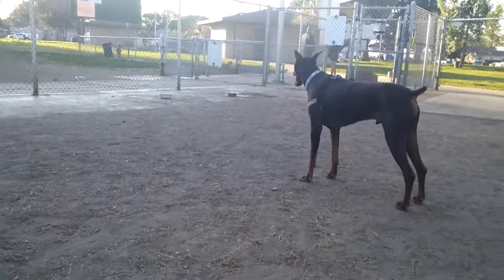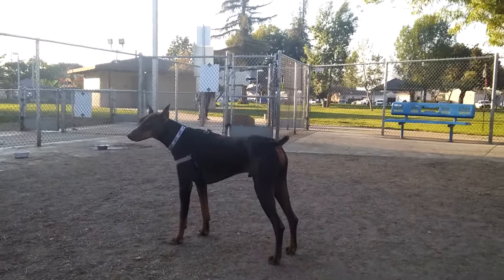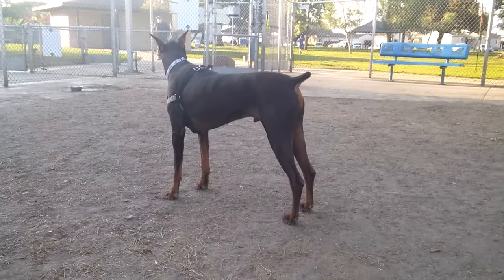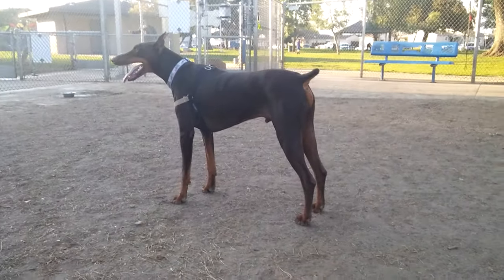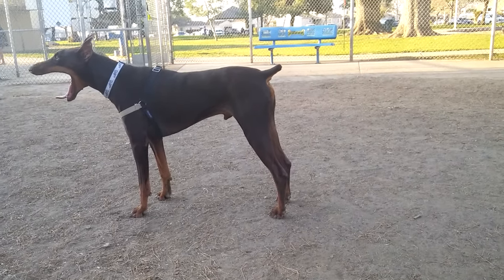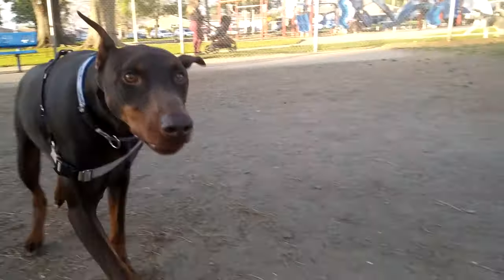But I know one thing that a lot of people don't know about Dobermans, besides the fact that they guard really well, is they're actually really good at hunting, too. Oh, yeah. In Mexico, they use them for hunting. I know a lot of people that they specialize in tracking and catching armadillos. Armadillos. Oh, wow. Yeah, in northern Mexico, that's what they're very good for.